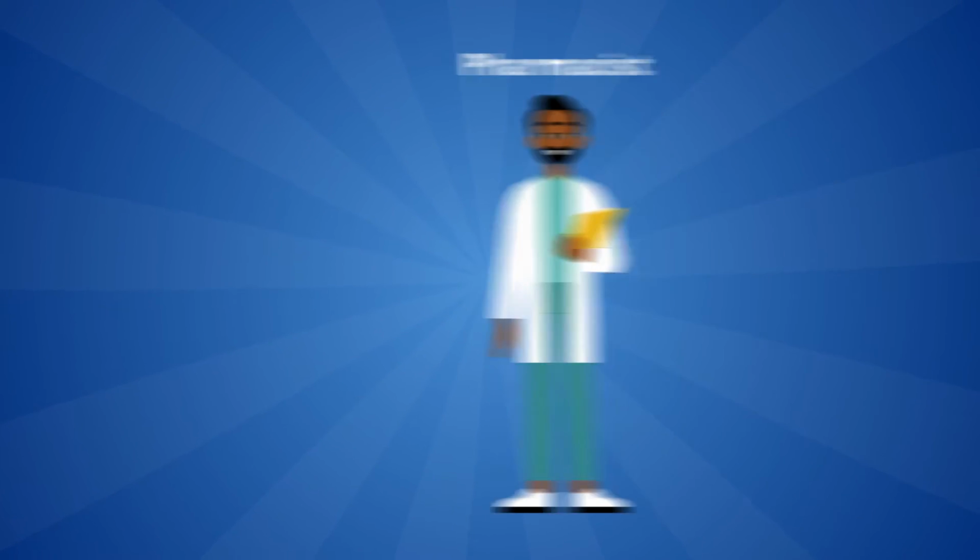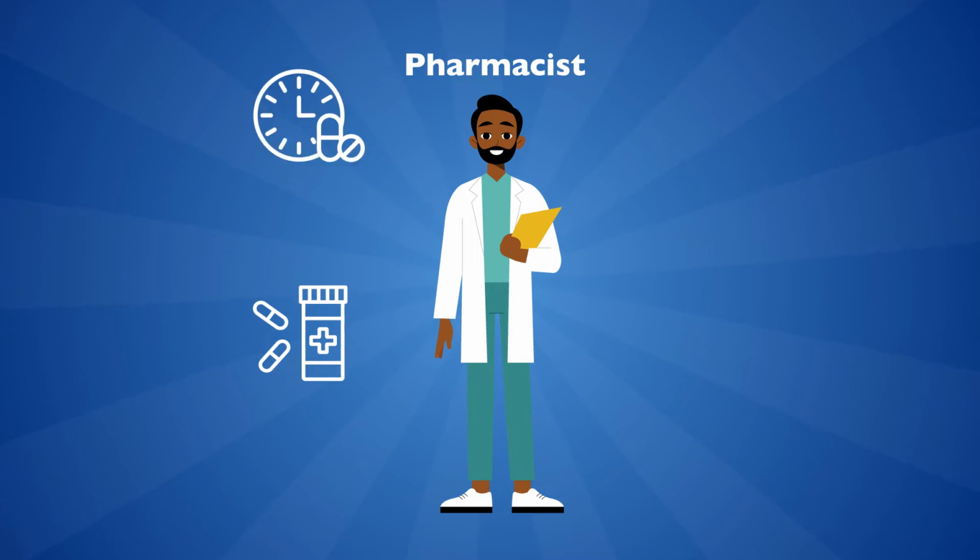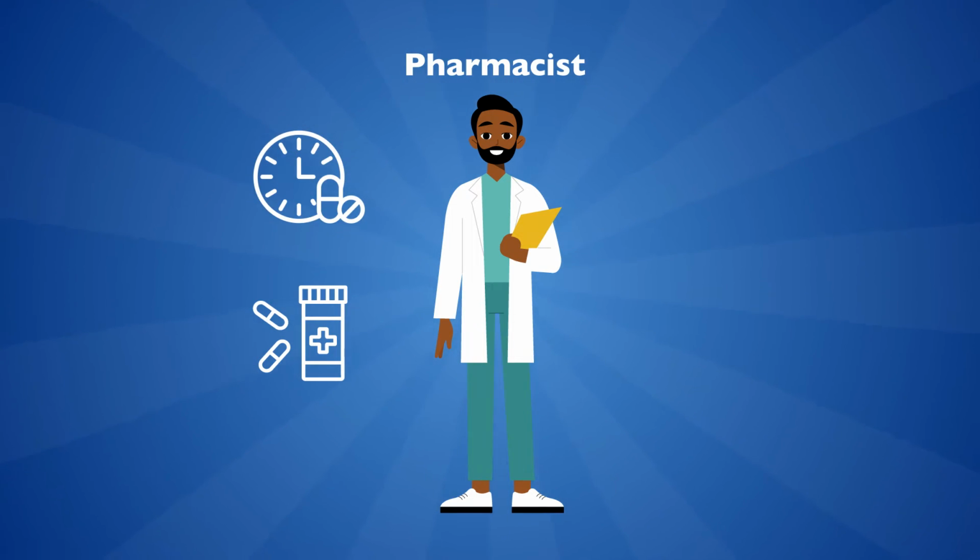The pharmacist will meet with you to review all medications and make sure you understand what each one is for, as well as what to expect from each medication. They will also work with your team to optimize your medicine regimen so you can get the most benefit from the medicines you take for heart failure.